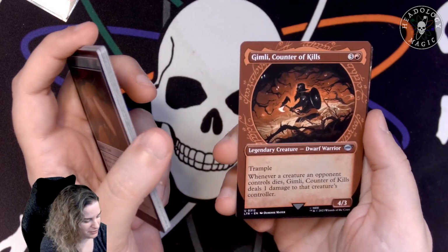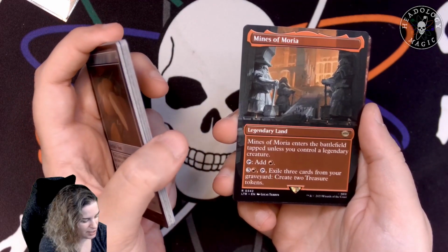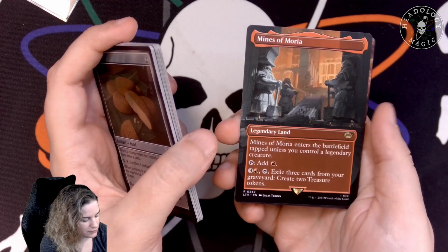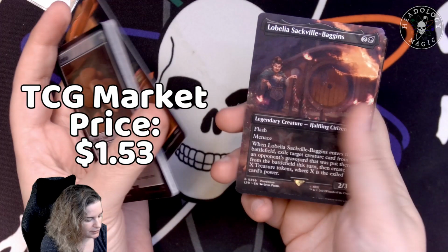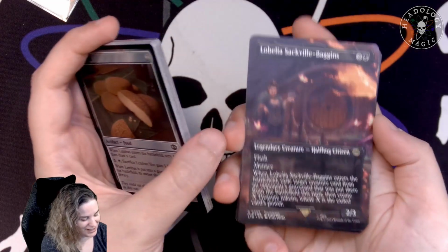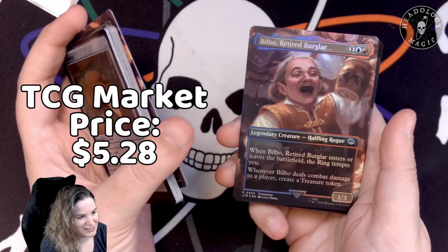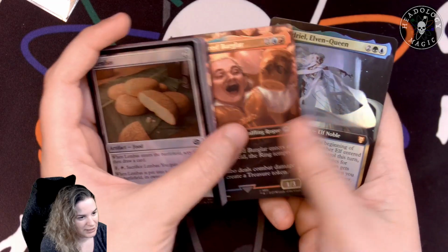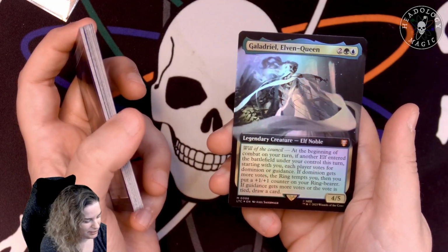Again, Dominic Mayer nailing the artwork on a lot of these. It's so cool. Mines of Moria, the next land there. That is probably going to find a home in lots of EDH decks. Another Lobelia Sackville-Baggins. She loves us today. All right. Foil Bilbo, Retired Burglar. Galadriel, Elven Queen. Very nice.